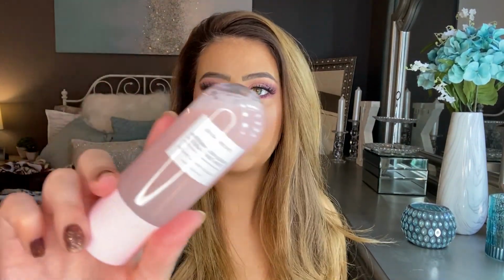Did we do all of our makeup? I mean, I guess we did. Oh yeah, we have one more thing, the setting spray. So this is the Glow Recipe Watermelon Glow Fine Mist. This is a good makeup setting spray, and we're gonna hope that this helps with some of the dry looking patches on my face right now.